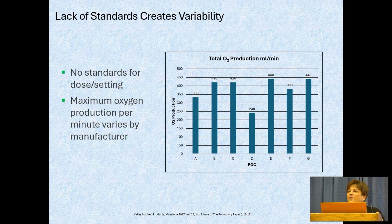And for every device out there, it's variable. So I could give you right here, how many devices are there? I keep looking here thinking I see the screen. But there are 7 devices here, and every single one of them has delivered something different.